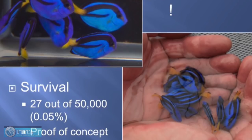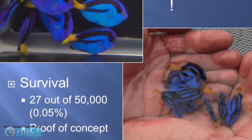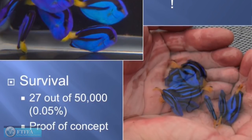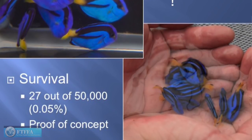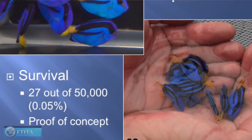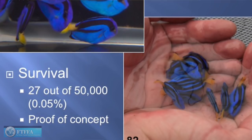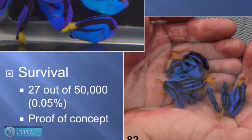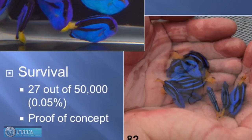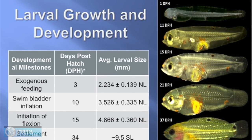I couldn't even tell you what survival would be like in the wild, pretty low. For us, we're not super happy with 0.05%, but it's better than the 0% that we were getting for the previous 2 to 3 years. And we build on it and we figure out where to plug in all of those different things, all those considerations, and try and improve on it until we have a protocol where someone can make money with it. We've been able to figure this guy out pretty well too.